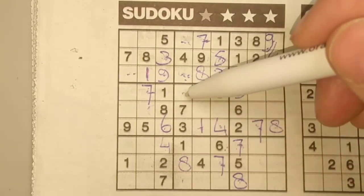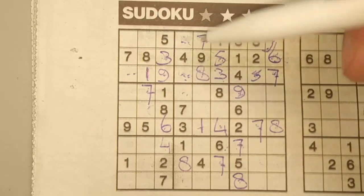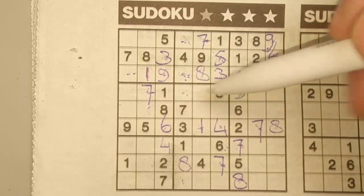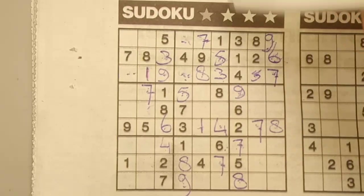Those two numbers are the 9 and the 5, 9 and a 5. We have a 9 here, so no 9 there. 9 should be here. And the 5 goes there.